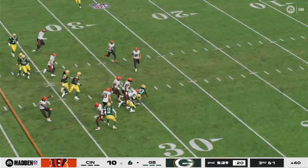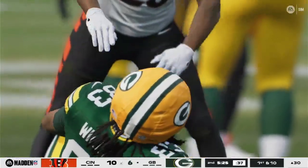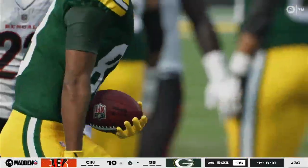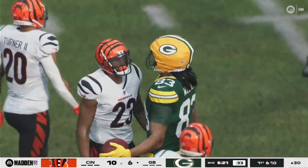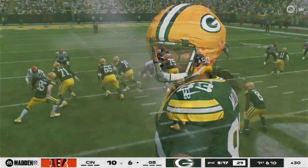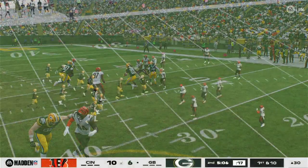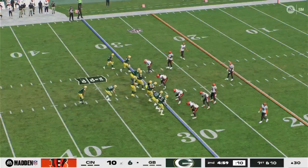Quick throw out wide by Love, and he's tackled with the 1st down yardage. I really like the timing of that screen call to the perimeter. Get the ball in space to operate and it turns into a nice gain. 1st and 10 at the 30-yard line.